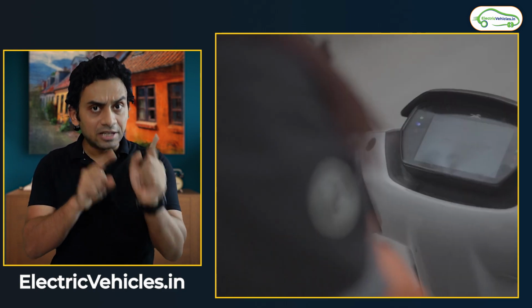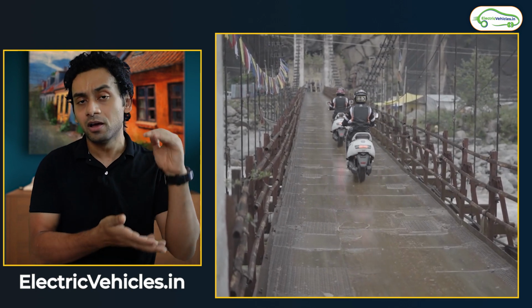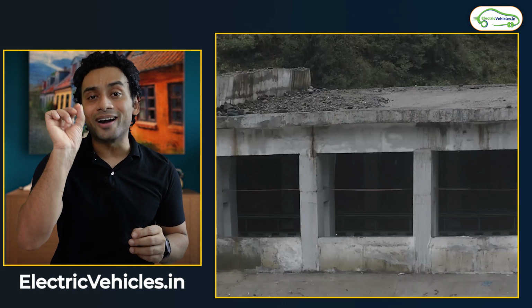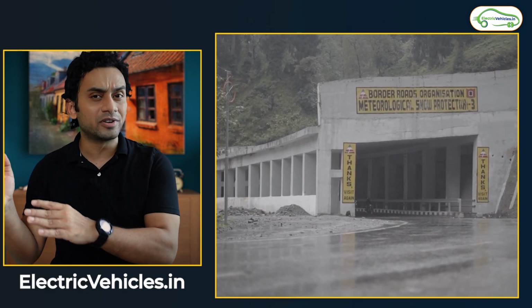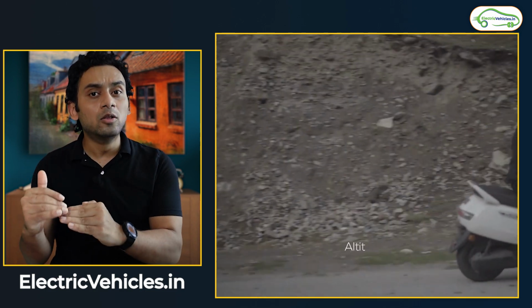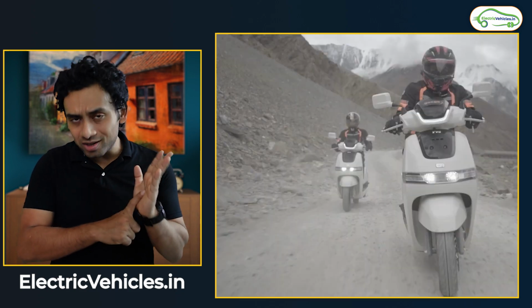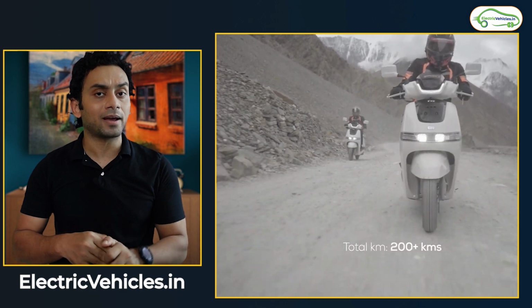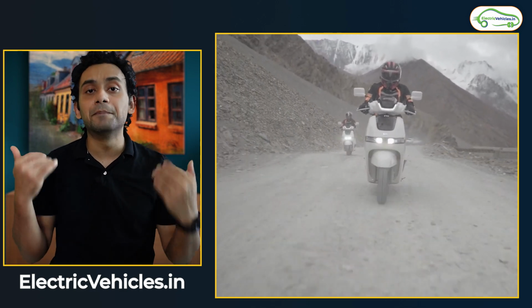Keep in mind that TVS is not using a small battery pack. TVS is using a very big battery pack. For example, the base model has a battery pack of size enough to give you 100 kilometers of real life range. Think about the competition, 100 kilometers of real life range, and still the price is lower than what the competition offers. So what we know is that TVS is not saving money in battery pack. They are giving a large enough battery pack, so there is no scope of saving money there. Let's move on to the second point, which is the build quality.